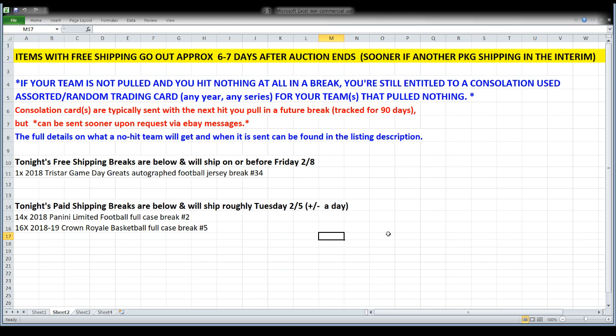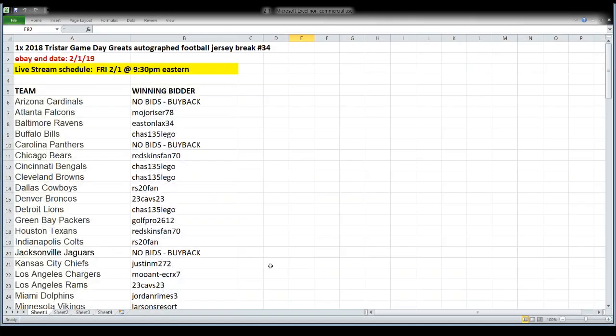Our paid shipping breaks tonight, that's limited football and Crown Royal basketball, should both be on the way to you no later than Tuesday, unless something goes off the rails with my week. And could be sooner, but shouldn't be any later than that. And what else? If you don't get pulled in one of those 2 breaks, limited or Crown Royal, if your team doesn't pull anything at all, not a base card, not one single thing, consolation cards will ship on to you at that time since it's a paid shipping break.